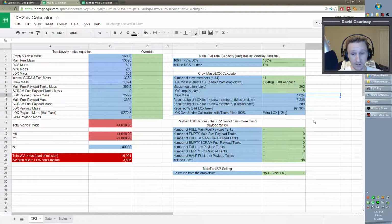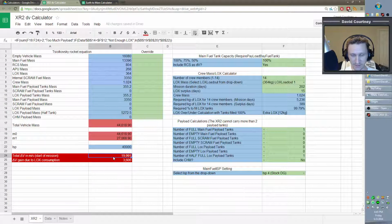So, by the way, the whole point of this spreadsheet is to actually calculate the amount of DV that we have, which currently is 19,000. Well, let's just call it 20 kilometers per second worth of DV. And you can see as we add stuff in, basically our DV goes down, and that's just the way it works because you're pushing more mass and you get less DV as a result.